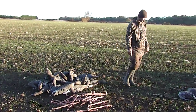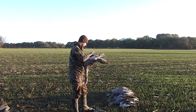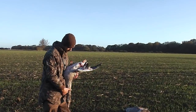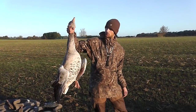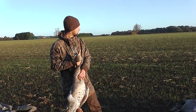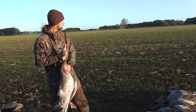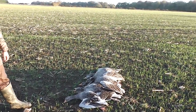He's got them all packed up now, all the decoys, sorted the birds out. Final count was actually 13, I was wrong on there. I thought we'd got 12, I thought we'd shot 6 each. But I've forgotten that Sam hit 2 with 1 shot when the last lot came in. He shot a triple out, but he actually knocked 4 down. 2 with 1 shot, so we ended up with 1 more than we intended.